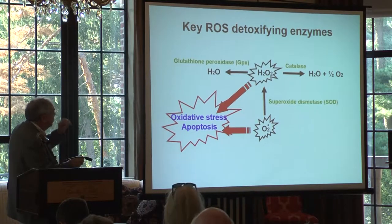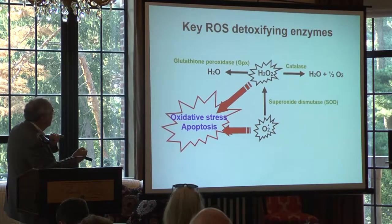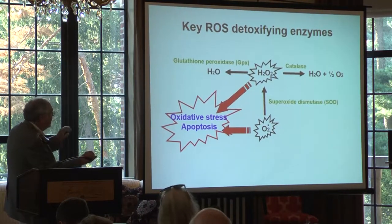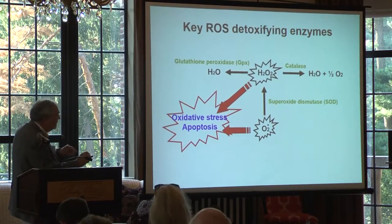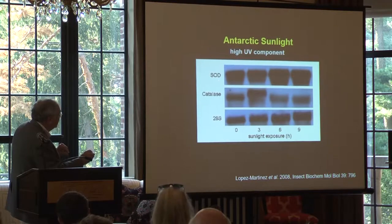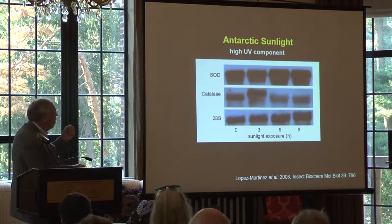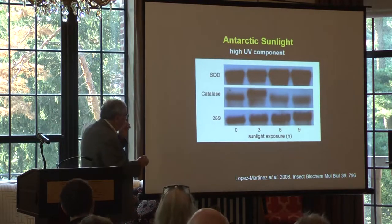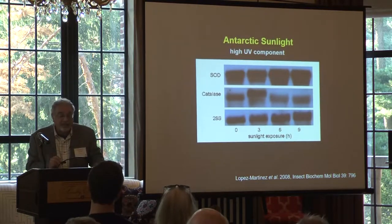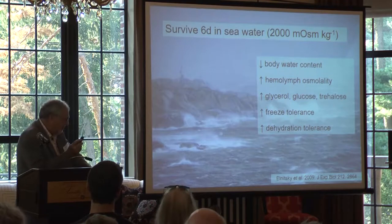Now, in Antarctica, there's also the high ultraviolet radiation. We looked at some of the antioxidant responses. These are just some of the key genes that are involved in eliminating some of the agents, free oxygen radicals, that can lead to stress and damage, or do all kinds of cell damage. And indeed, when we look at some of these genes that encode SOD or catalase, you can see that they are also turned on all the time. They're there, we think, doing a very important protective role against ultraviolet damage that is so intense in Antarctica.